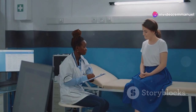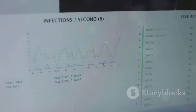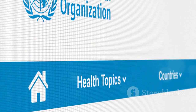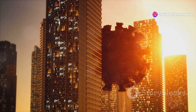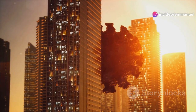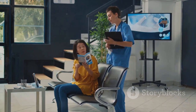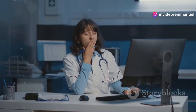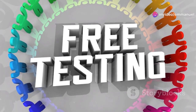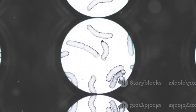Chlamydia is one of the most common STIs worldwide. Millions of new cases are reported each year. The World Health Organization estimates over 100 million new cases annually. In the United States, chlamydia is the most commonly reported bacterial STI. Young people, especially those aged 15 to 24, are most affected. Factors include lack of awareness, its often asymptomatic nature, and barriers to accessing testing and treatment. Increased access to affordable testing and promoting safe sex practices are crucial.